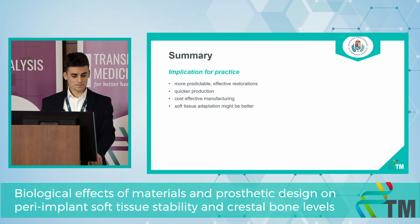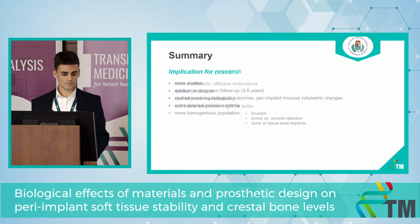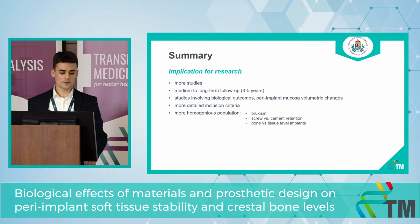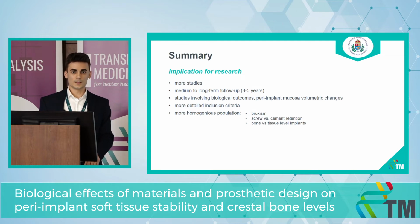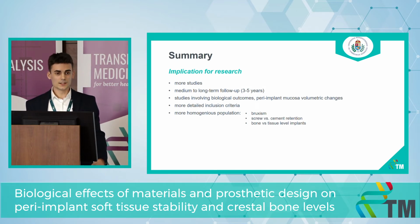Implications for practice would be using this material would mean more predictable and effective restorations, also quicker production, and this manufacturing is more cost-effective as well, and also soft tissue adaptation might be better to zirconia. We need more studies in this field, of course, with medium to long-term follow-up periods, and studies should involve biological outcomes as well, such as the volumetric changes of mucosa, and also we need more homogeneous populations regarding bruxism, retention types, and tissue implant times.